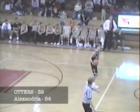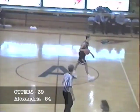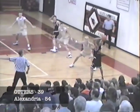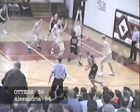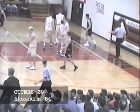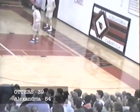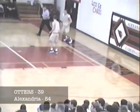So here come the Cardinals. Back in it right now, 54-39. Ross gives the ball to Vickerman. Vickerman tries to give it off to Mack, gave it off too far, and it goes out of bounds, given back to the Otters underneath the Cardinal basket.